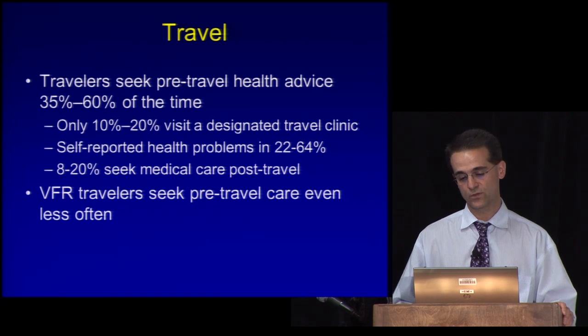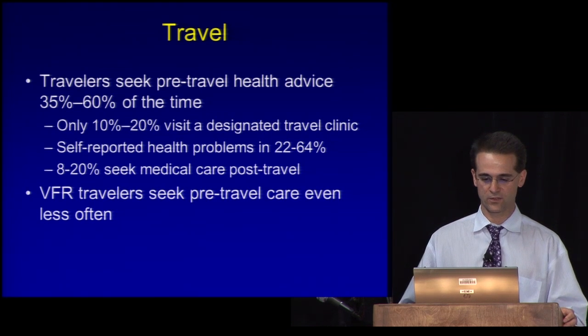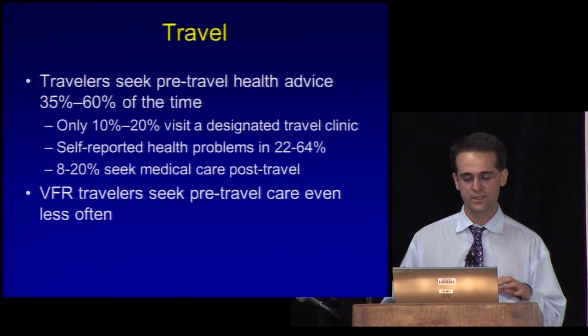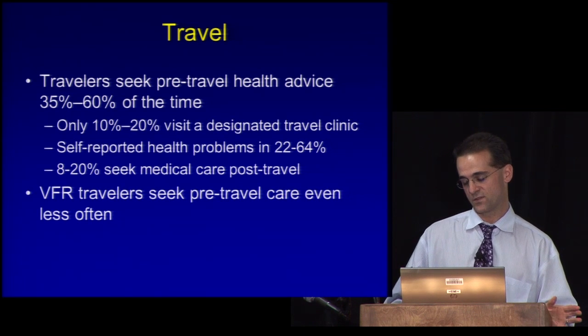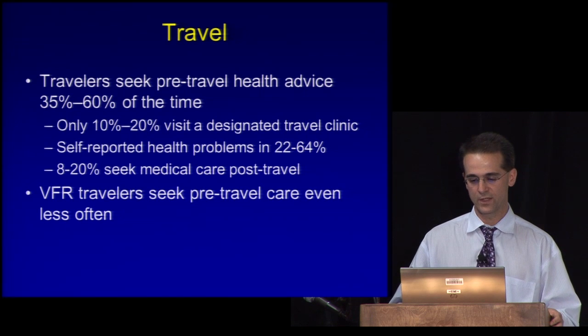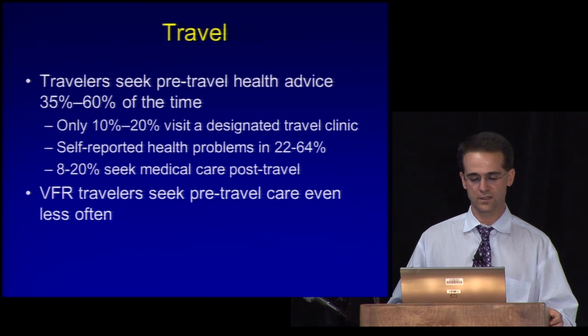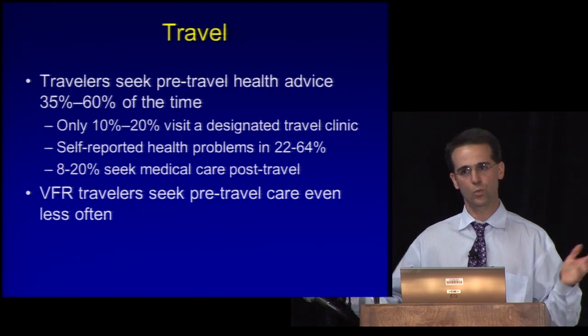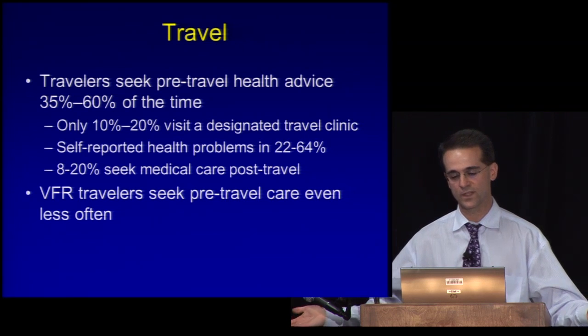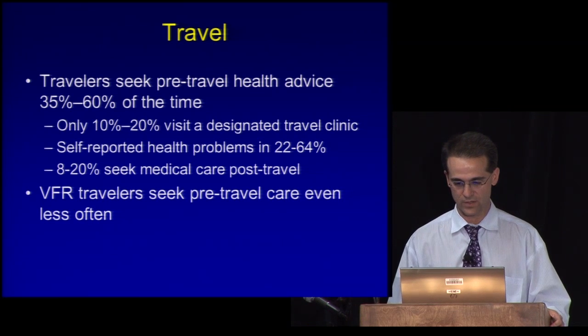Anyway, so of people who travel, as you can see, a lot of people do get something. They get some kind of self-reported problem, be it a rash, diarrhea, fever, up to more than half of patients in some studies, or up to a quarter in others. And at least 10 to 20% of them are sick enough that they actually seek medical care post-travel. So that's why pre-travel medicine is important, because a lot of people travel and a lot of people get sick, especially if they don't visit travel clinics.